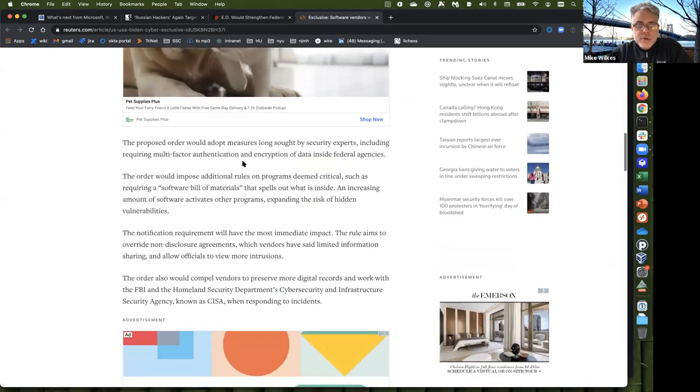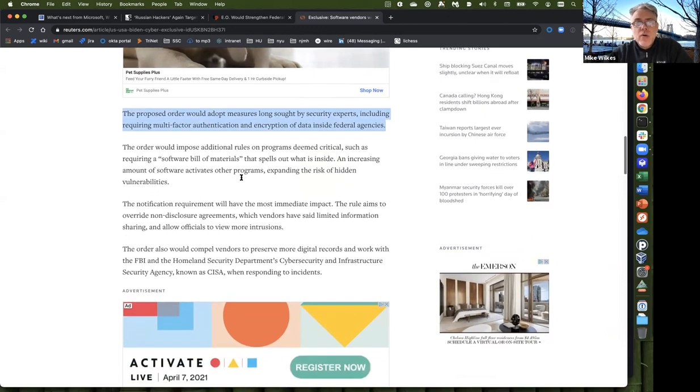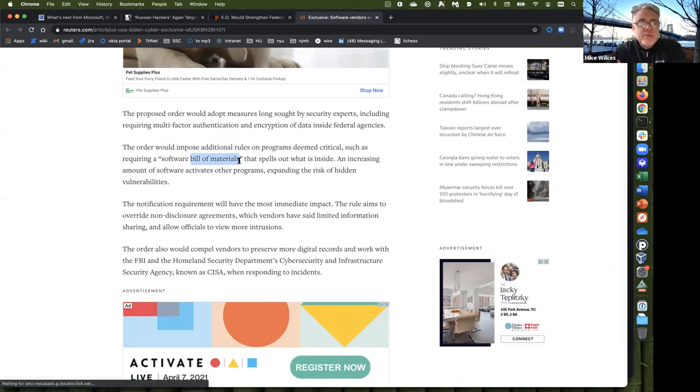The proposed order would adopt measures long sought by security experts, including requiring multi-factor auth and encryption of data inside federal agencies. So these are just basic mitigations, right? And a software bill of materials. That's the phrase. This is called a BOM, right? A bomb. So it's interesting. So the order would impose additional rules on programs deemed critical, such as requiring a software bill of materials, like a packing list. That spells out what's inside.